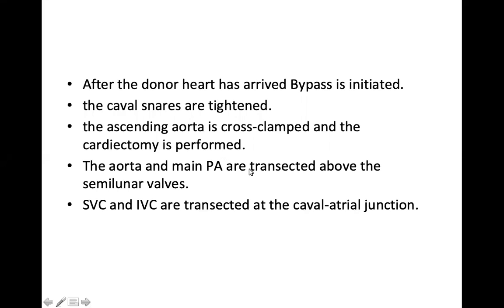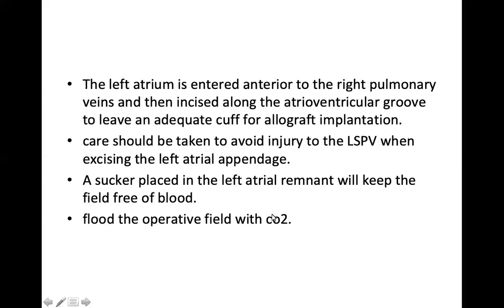Usually the aorta, then the main pulmonary artery is transected just above the semilunar valve, to maintain a good length so you can adapt for that. Also SVC and IVC are transected. After that, the left atrium is incised anterior to the pulmonary veins and along the atrioventricular groove to leave an adequate cuff for implantation. The same we did for the donor. So you cut through the left atrial cuff. By the way, I'm talking about the bicaval technique, which is probably the most common technique now in use.